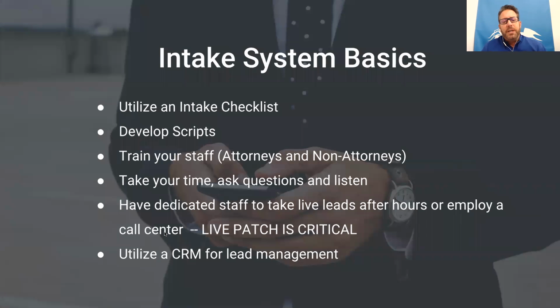One caveat that I want to make sure that people understand is, if you're having staff that are not lawyers doing intake, and oftentimes it's best to have them doing the intake, you want to make sure they're not actually giving legal advice. So that's one of the things that you've got to be careful about. It's not that big of an issue, but it is something you want to be aware of. Make sure that your staff isn't giving out advice on what the person should do necessarily. They're more collecting information, sharing the experience of the firm, but not giving legal advice.